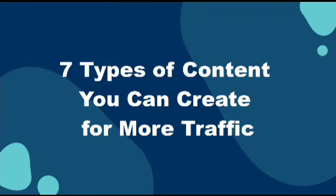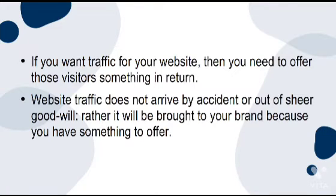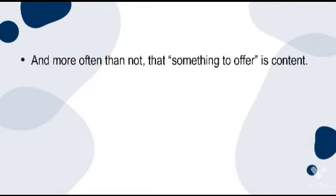7 types of content you can create for more traffic. If you want traffic for your website, then you need to offer those visitors something in return. Website traffic does not arrive by accident or out of sheer goodwill. Rather, it will be brought to your brand because you have something to offer. And more often than not, that something to offer is content.